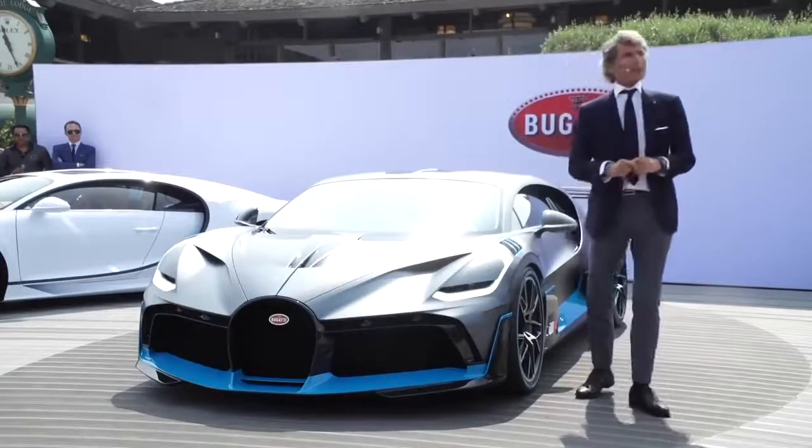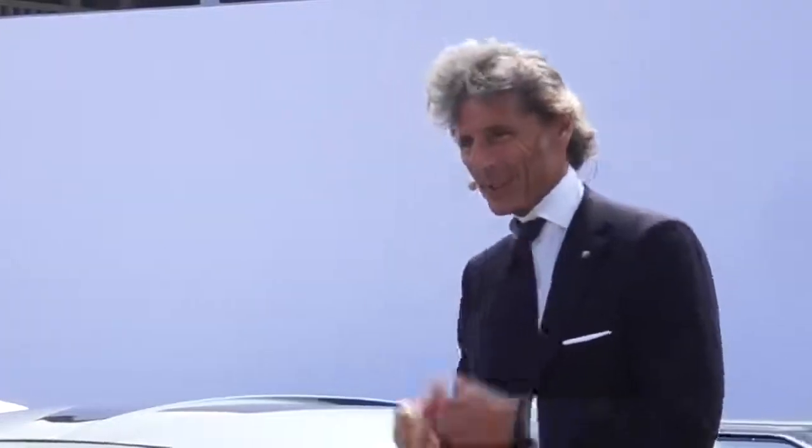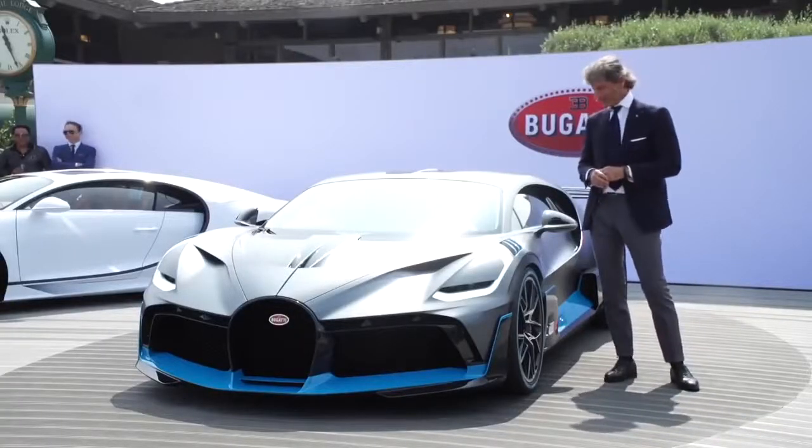And ladies and gentlemen, we are going to build only 40 units of this wonderful car for 5 million euro net each. And guess what? They are all sold. So we are very proud and happy. A lot of customers are here today, so welcome to them, because it is an honor for us to be here.